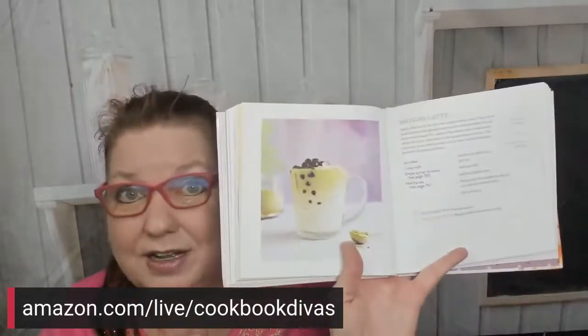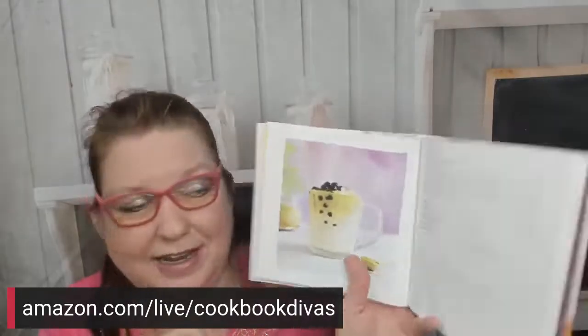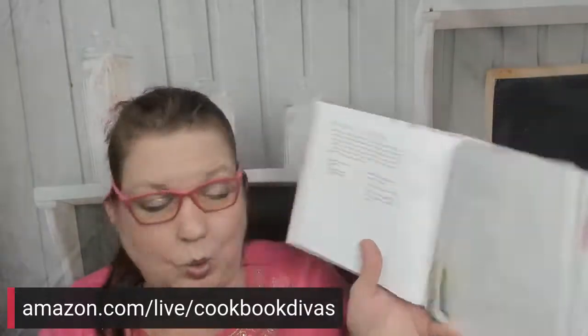Matcha series. So this technically is not a cookbook because they're not cooking, they're stirring. But they made the tapioca. Matcha latte. Charcoal matcha latte. Matcha mojito. That sounds good.